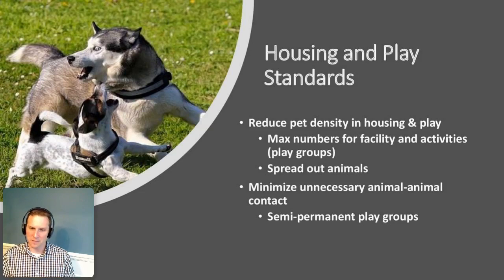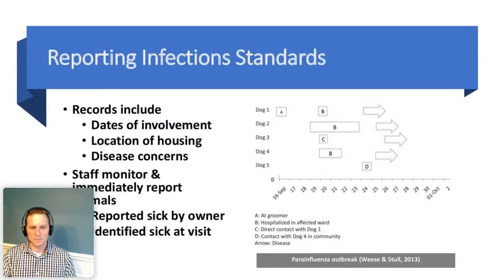So max numbers, as I've talked about. Play groups can work really, really well. So we have certain groups, or we call them cohorts. They function and work together, they play together, and that's the same group that we try and keep together, so that if one of them gets sick, it only gets that cohort sick and it doesn't spread to all the animals in the facility. And if we keep those cohorts the same every day, or at least as we're able to, that can make a huge impact on reducing infectious diseases. How do we minimize unnecessary animal-animal contact? So just like that, or not letting animals touch each other, etc., all key ways.